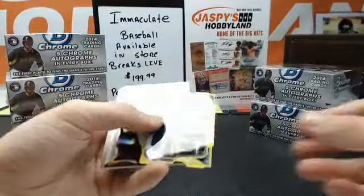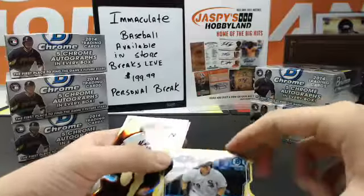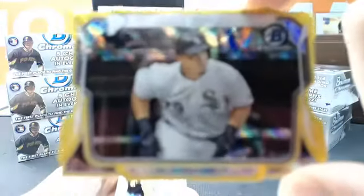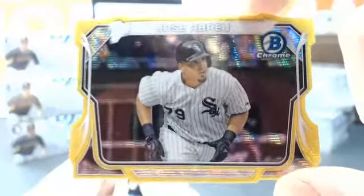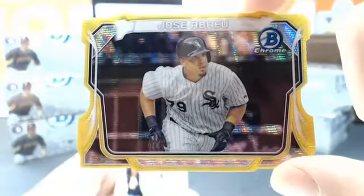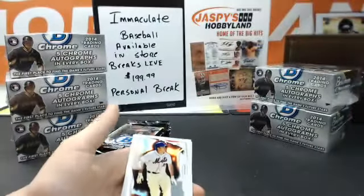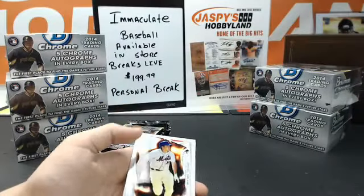We got, wow, that's nice. Number 17 of 50. What is that? Gold wave, orangish gold. Numbered to 50, die cut. Jose Abreu. 17 of 50. Going to White Sox, RP 1119.